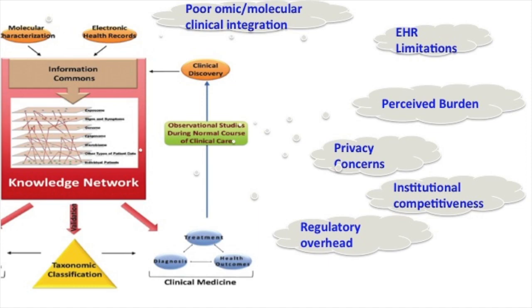And often a more honest accounting of this reluctance to share is that institutions feel competitive with one another. They feel very concerned that revealing what's going on in their patient populations might provide a competitive advantage to another healthcare institution. And then there's also a lot of regulatory overhead in sharing such data. And finally, it's nice to say that we're creating information commons. The fact is, right now, our infrastructure is poorly architected to join omic data with clinical data. Your Epic electronic health record system, for example, is not going to easily accommodate whole genome annotations at this time.